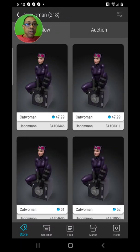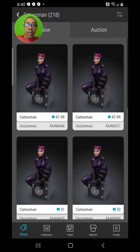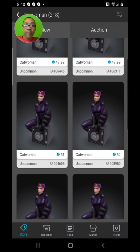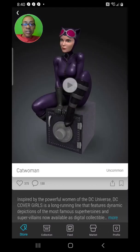Now, I'm going to give you a little hint here. What did I say the retail price was? $49.99. So this is still underwater. $47.99. We've got 2 of them below the retail price, and then we come up at 51 and 52. Now, here is this secret that I heard.